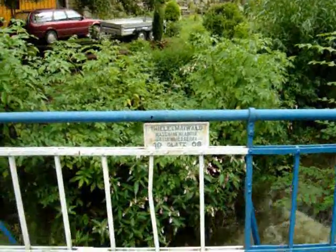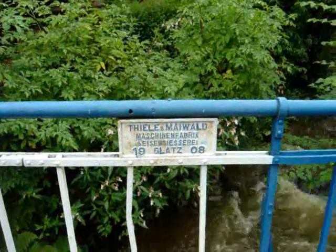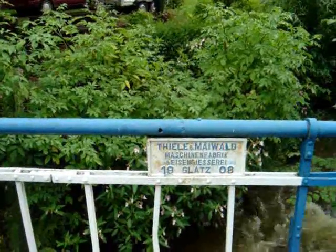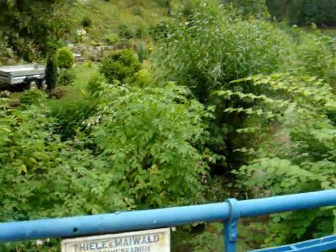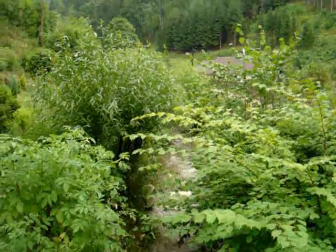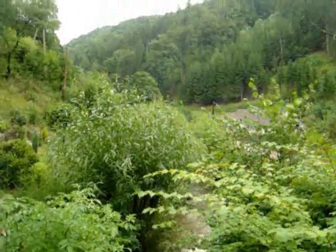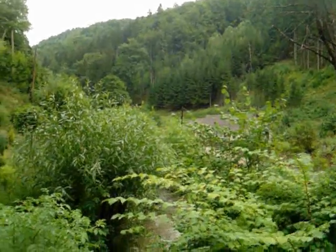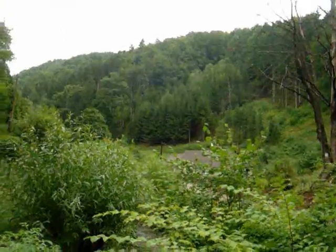This is a bridge in the Góry Stołowe National Park. We can see the date on the bridge, manufactured in 1908 by the company Thiele and Maywald, obviously still German, and nicely done up again in recent times. The water levels do seem to be somewhat higher than normal. July and August are the times when flooding traditionally takes place, because the amount of rain is the heaviest, and it comes in very violent and rapid doses. That's why, for example, the flooding in Wrocław in 1997 occurred in July.